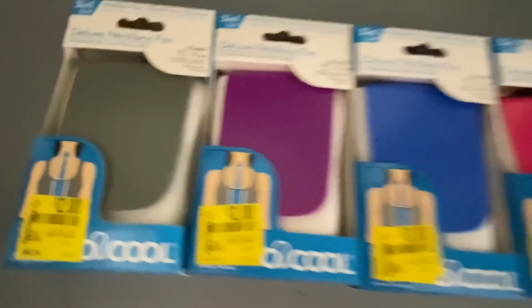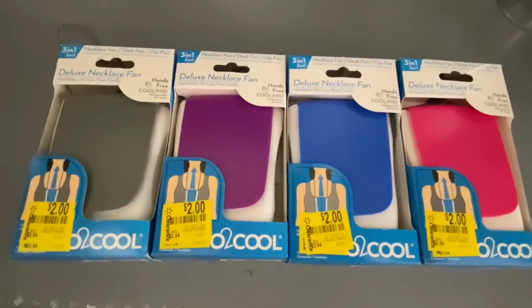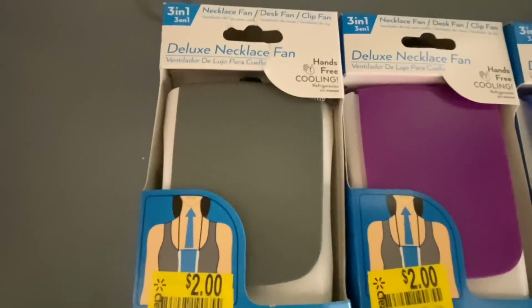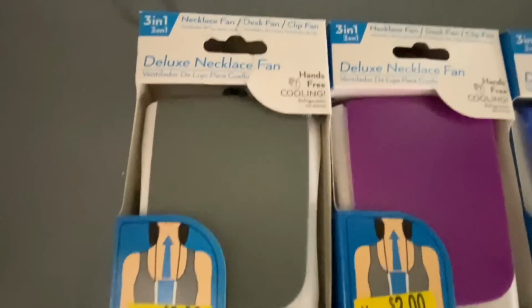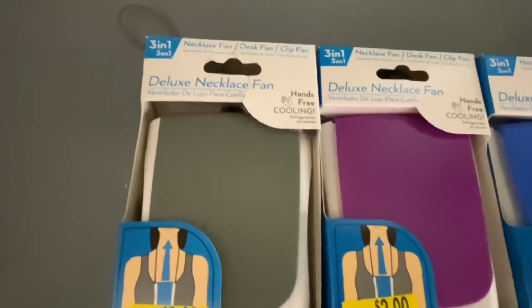Oh, Manny had one, sorry, and the gray. So we found 4 different ones. And again, the brand is O2 Cool. And it looks like this is, again, a deluxe necklace fan. All right, so it's hands-free, necklace fan, desk fan, and clip fan. So it's a 3-in-1.